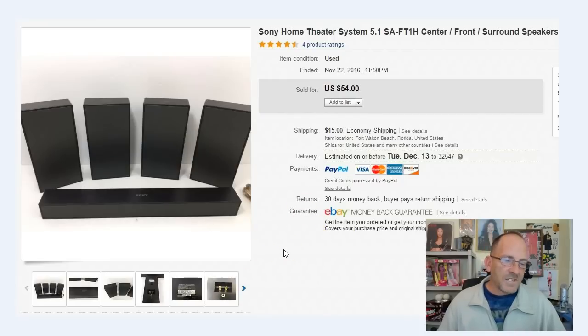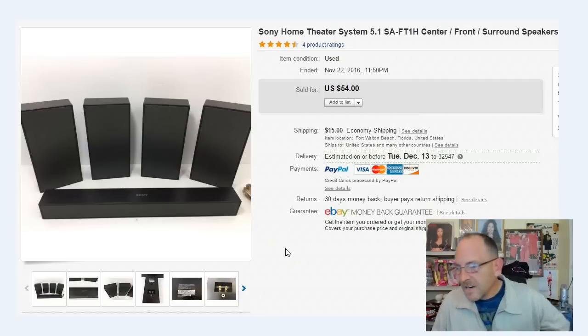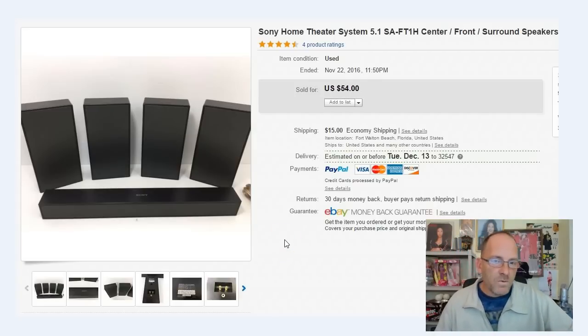This was a garage sale find from the beginning of the summer that was in my death pile that I totally forgot about. Simple Sony surround sound system. I think I paid $5 for the whole set, and I ended up getting $69 shipped for those. So it was a good deal.